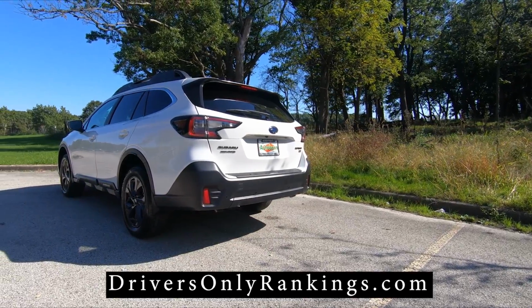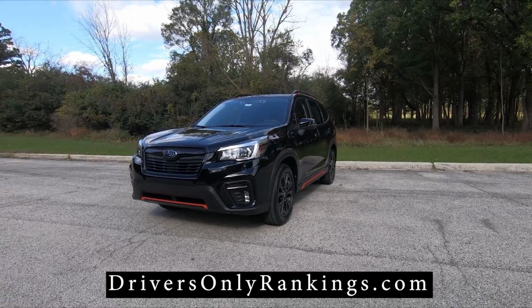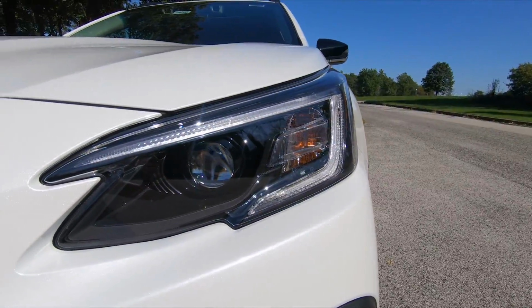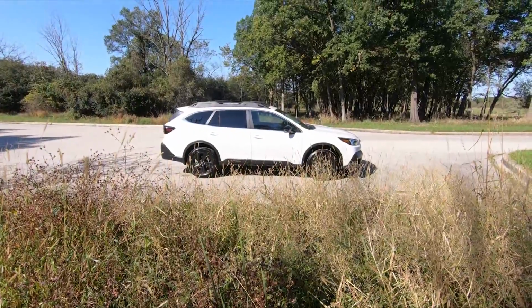In fact, on driversonlyrankings.com, where I rank all the cars I review, I have the Forester as the top compact SUV and Outback tied for the top spot under sedans. So which one is right for you? Let's compare and find out.